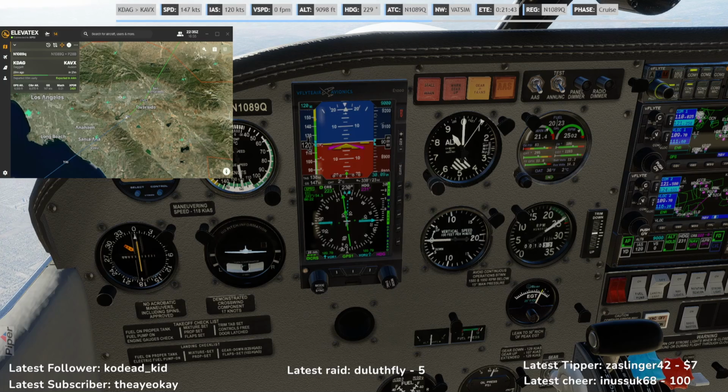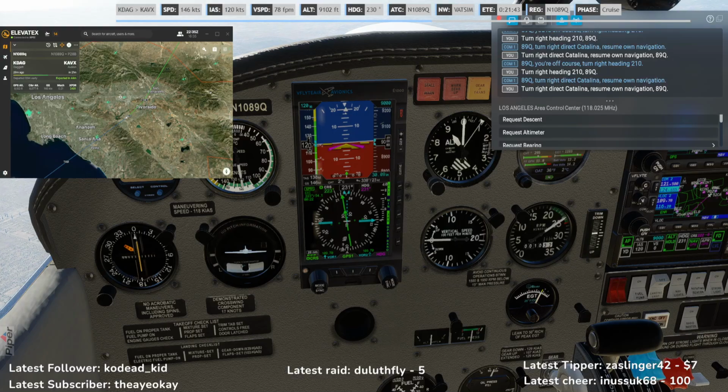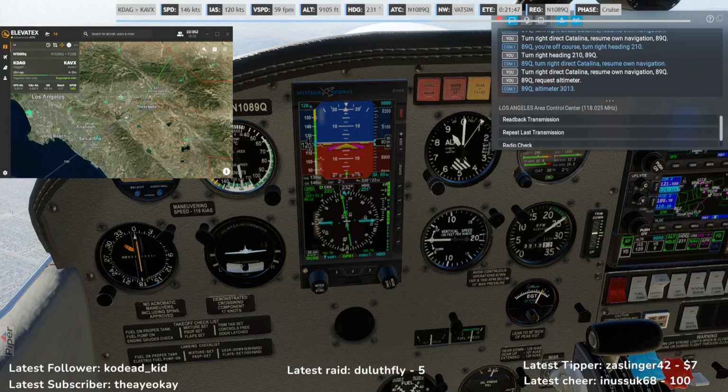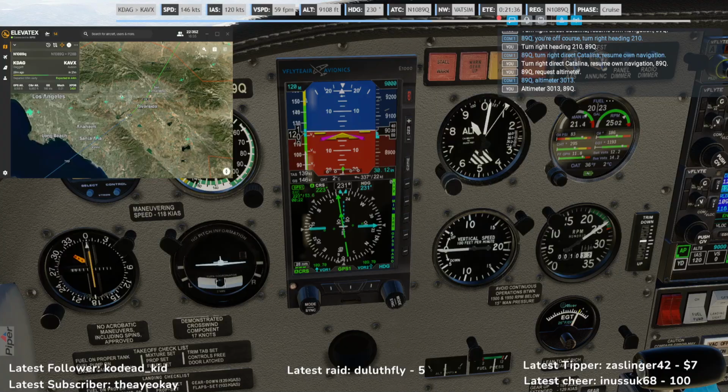89er Quebec. Request altimeter. 89er Quebec. Altimeter 3013. Altimeter 3013. 89er Quebec. Okay.